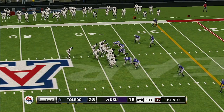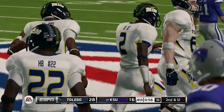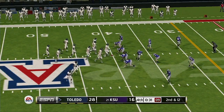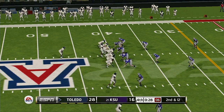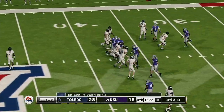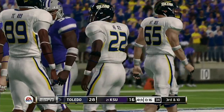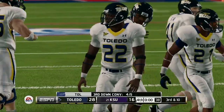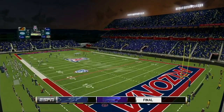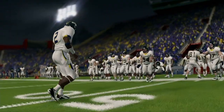We should just see the quarterback take a knee right here, winding down the rest of this clock. He takes a knee. Here's the 8th play of the series. He's tackled at the 37-yard line. That's the end of the ball game, and our final score in this one, 28-16, Rockets.